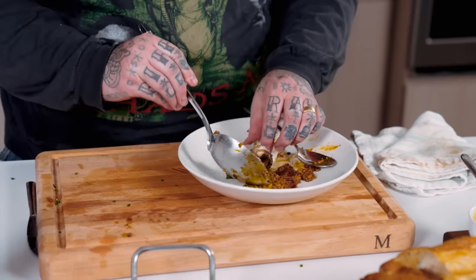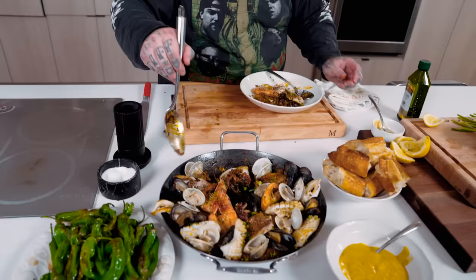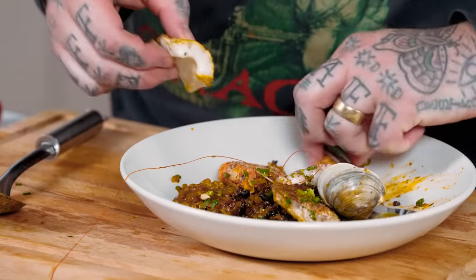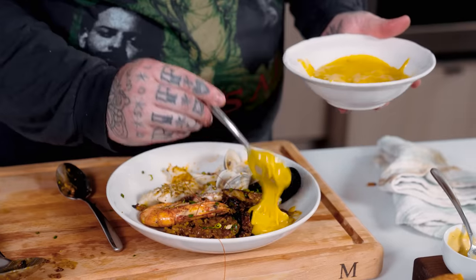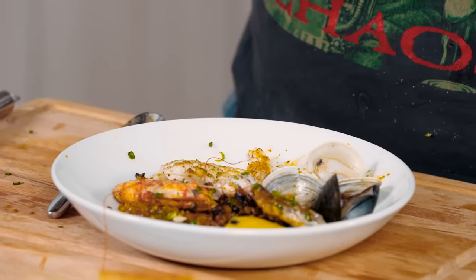The rice. I just want to try the rice. Like the individual rice is so crispy and beautiful. Okay, I'm gonna make a little plate here. A little prawn. A little clam, a little cuttlefish. What else do we need? We need a mussel. A little aioli on the side for some dippers. A little extra lemon, a little bread.